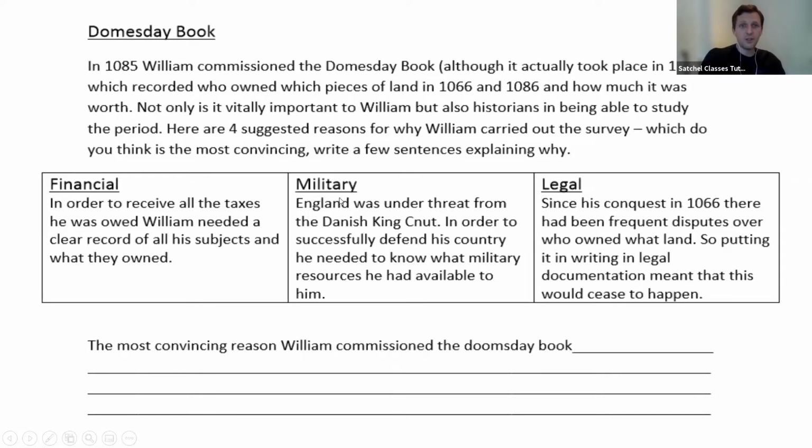Another reason was military. England is under threat from the Danish king. So in order to defend your country, you need to know exactly what you've got available. Maybe even just knowing how many blacksmiths are in the country, so you know how many swords, spears, and arrows could be made. Things like this. There's also the added bonus of the legal system. Since his conquest in 1066, there's very frequent disputes over the land, mainly because William took a lot of the land away from some people and wiped out an entire class of people known as the Thanes. So putting it into writing, legal documentation, meant this would cease to happen.